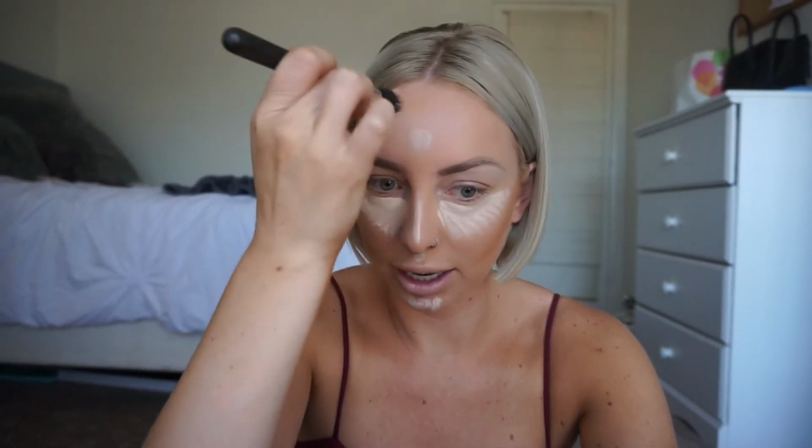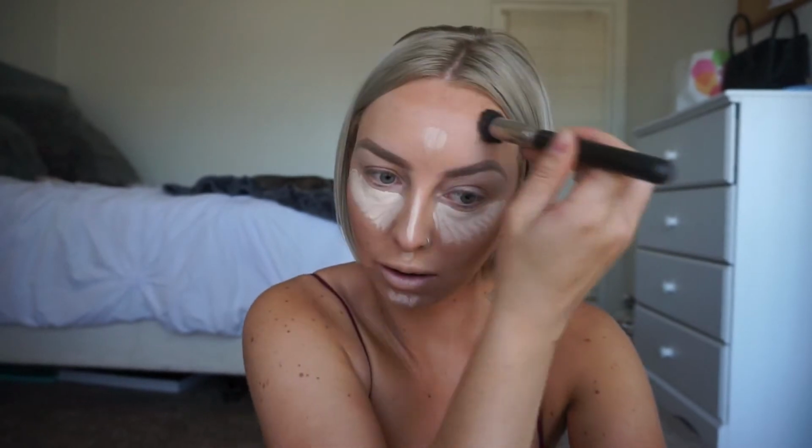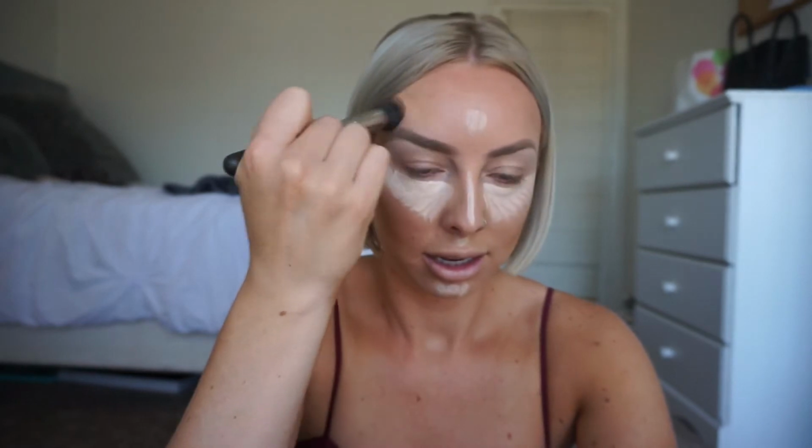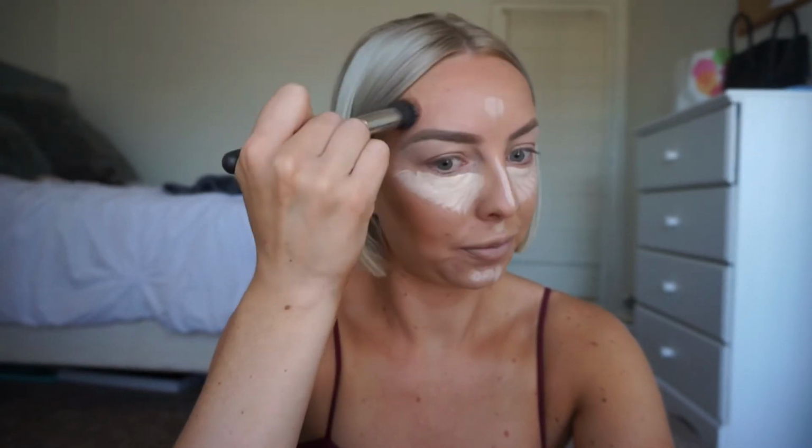And then I take the residual and then I blend it around my forehead, the top of my forehead, all the way down. Don't freak out if it looks crazy at first because it will blend. You just gotta keep going in circular motions. And then I like to bring it right here on the side of my brow all the way up.